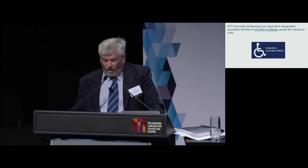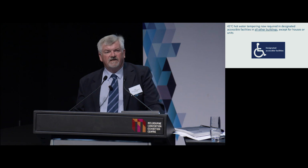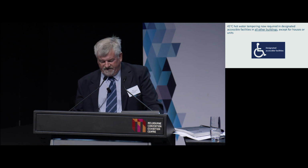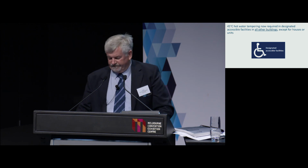These requirements now also apply to designated accessible facilities in any part of a Class 3, 5, 6, 7, 8, 9A, 9B or Class 10 building. And the definitions for these classes of buildings are contained also within the Plumbing Code of Australia. This means that water temperatures must be limited to 45 degrees C in any designated accessible facility in any building, except where they are private homes or private apartments within the building.